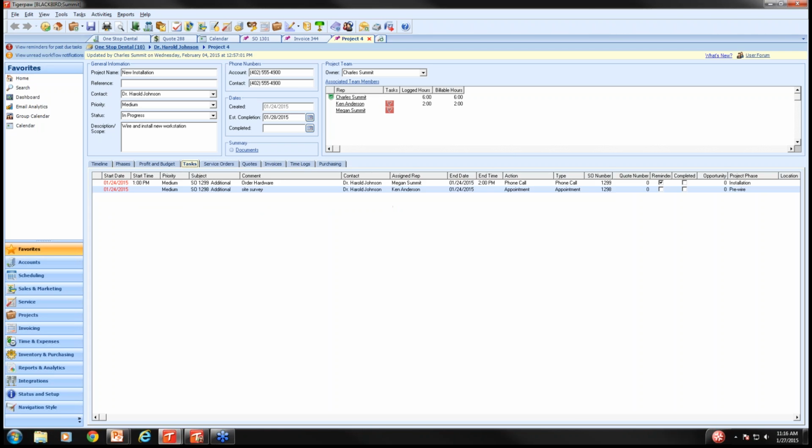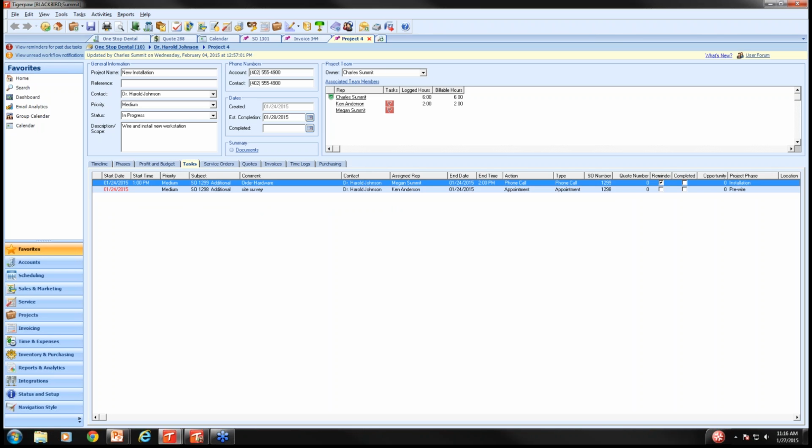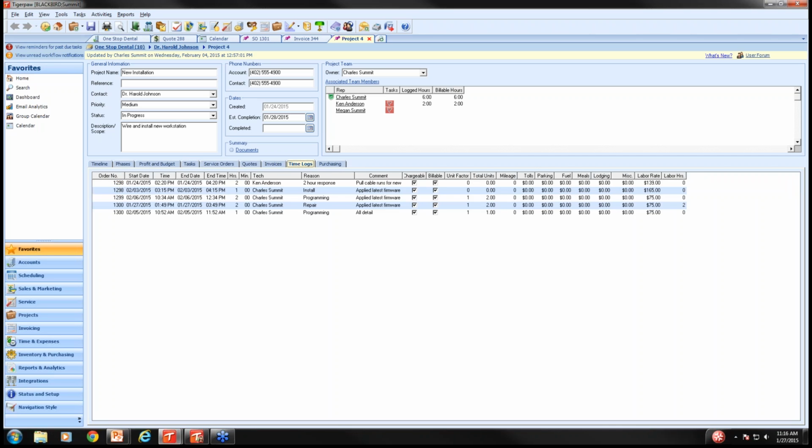We want to also help you manage your resources. These are tasks. These are calendar events where people are scheduled to work the project. We want to get individuals on the calendar so that we don't overbook them. And as they start working the project, we'll keep track of how much time they spent. These are time log entries where individuals have logged the amount of time they spent doing the various things that they need to do to complete the project.